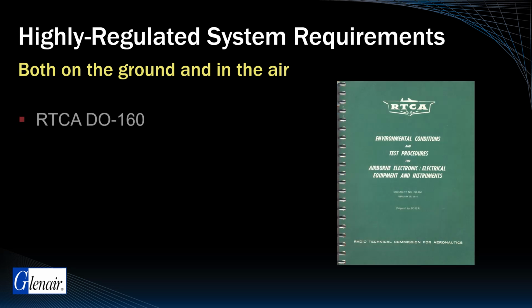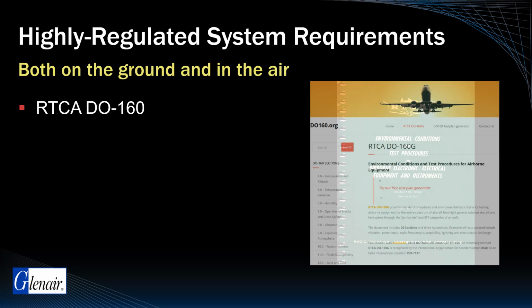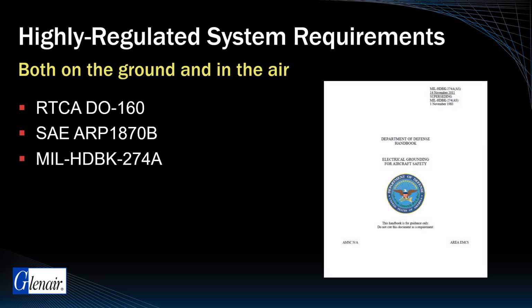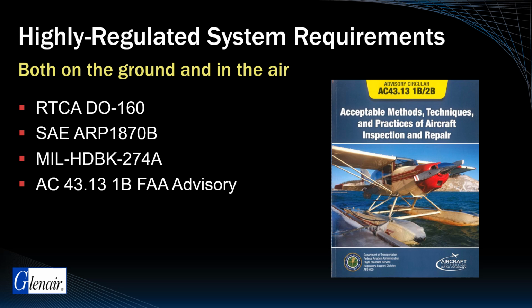These include DO-160, the go-to Bible for the management of electromagnetic interference in mission-critical systems; SAE ARP 1870B, the standard published by the Society of Automotive Engineers, with its complete guidelines for the design, installation, and testing of electrical bonding and grounding systems in aircraft; MIL-HDBK-274A, the military handbook, aptly titled Grounding, Bonding, and Shielding for Electronic Equipment and Facilities; and AC 43.13-1B, a critical advisory circular published by the FAA, with guidance on the selection of materials for ground straps and other bonding technologies.